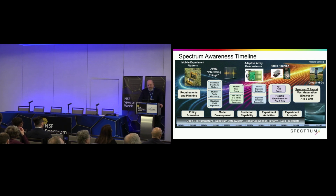Our hope is that about a year from now, we'll be able to engage in something that will likely be with a little bit of NSF guidance with NRAO, and that would be a 7 to 8 gigahertz coexistence experiment. And I look at this as playing red team, okay? So we go to NRAO facilities, we do a coordinated coexistence experiment, and we pretend to be Wi-Fi. We pretend to be point-to-point wireless. We pretend to maybe be fixed cellular at a little higher power level.